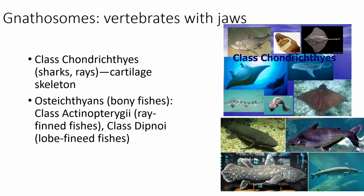I should say that most fish that you know of when you go fishing, like trout and bass, those are your bony, your ray fin fishes, versus your lobe fin fishes.